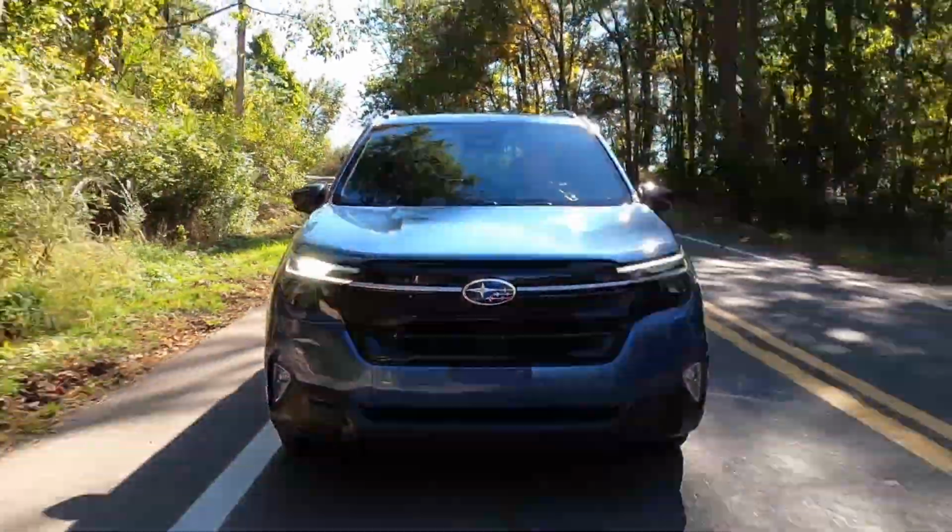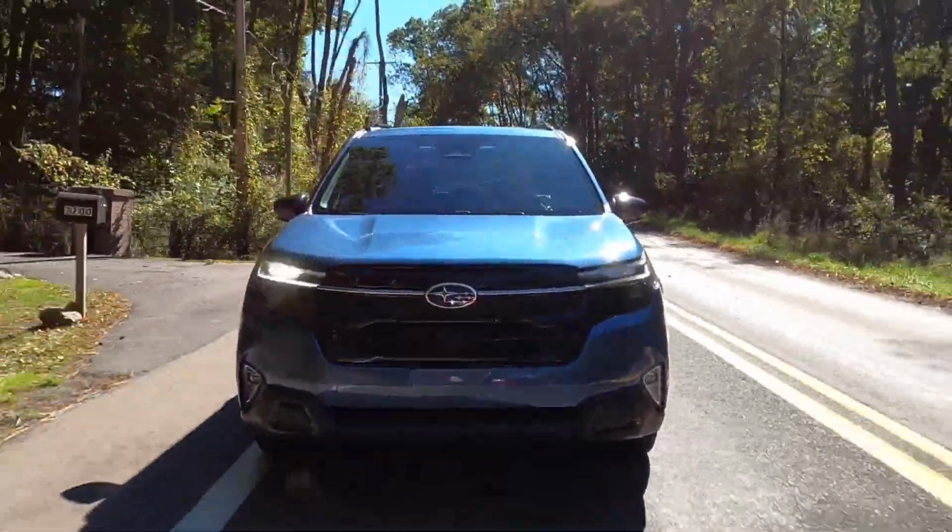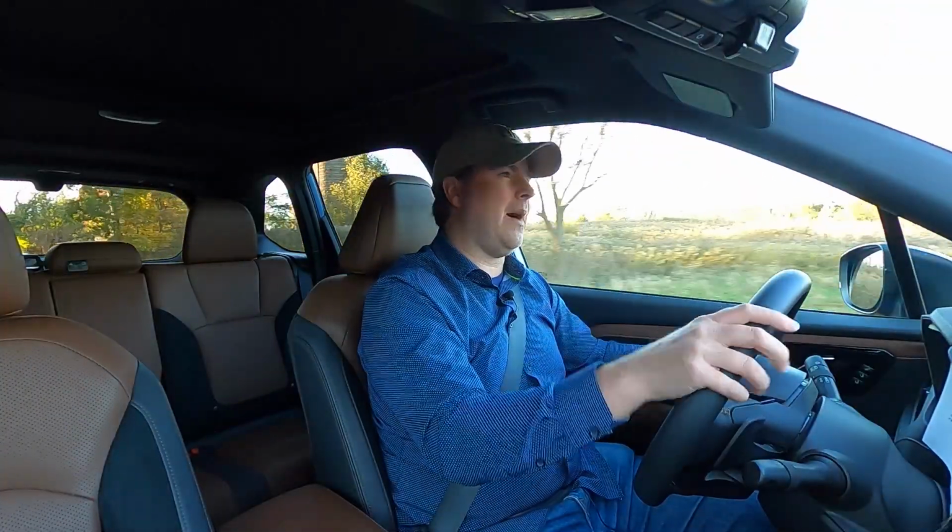Going back to that ride handling compromise, this is a 4-wheel independent suspension. You do have struts up front and actually control arms in the back. Up front, that's an extremely common geometry to have, and in back, honestly, that's fairly common as well. Most suspensions in the back have multi-link suspensions, but those multi-link suspensions generally try to mimic control arms.